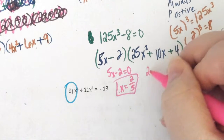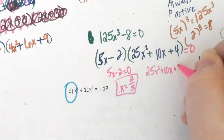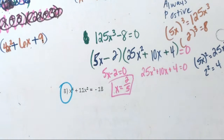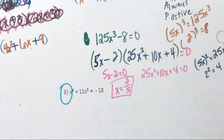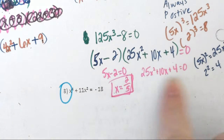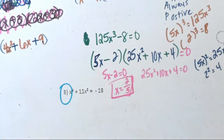If I set 25x squared plus 10x plus 4 equal to 0, what do you think I'm supposed to do from there in order to figure out the zeros? Are there any like terms? No. What did I think we were supposed to do yesterday? Hence my brain fart. I thought we were supposed to factor. Guess what? This is not factorable.